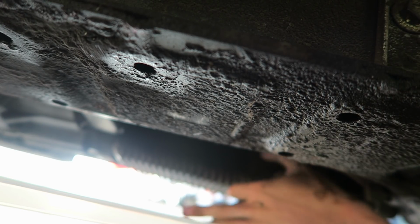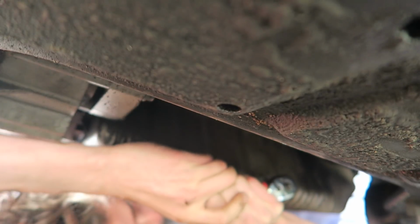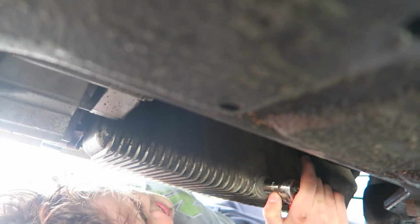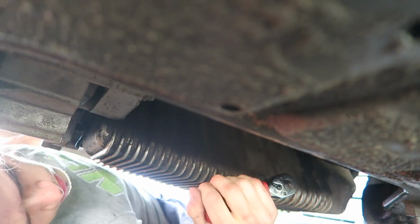Oh, I haven't got enough leverage. Oh, there's not enough room. So guys, unfortunately, I don't have the correct tools to start getting the oil out. It's so windy today, but I'm just gonna have to wait until Dad gets back home because he has the key for the shed, which has the proper tools in it. So I have to wait until he gets home so we can continue working on the van.